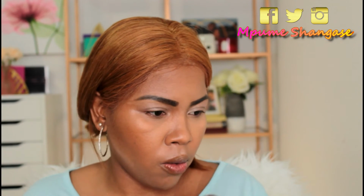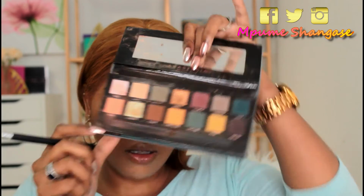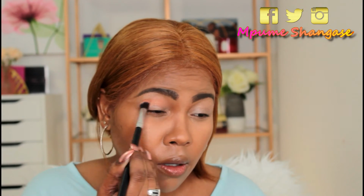I'm going to go into the Subculture palette. And I'm going to go into Roxy, which is this... Oof. That's Roxy there. So it's that coral color. And I just want to place that on my crease.